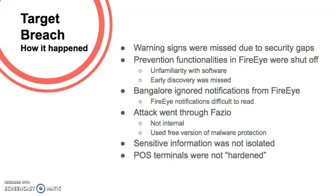And then, of course, the attack went through Fazio, so it wasn't internal, so that wasn't really something Target themselves could control. But Fazio was using a free version of malware protection that wasn't supposed to be used for companies. It was supposed to be used for residential customers. So that was obviously a big error as far as Fazio. And also Target, their sensitive information, where they store it from their customers, was not isolated. So it was not hidden anywhere. It was easily accessed. And the point of sale system terminals were not hardened, so they were not as secure as they should have been.